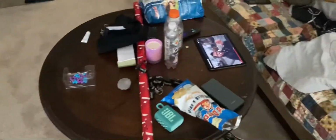Got a whole bunch of crap on my desk. My girlfriend did that. I was planning on getting a tripod today so that I could do more recordings here, but just didn't get around to it yet. Got to clean up the table a little bit. Got the iPad Air. Camera conspiracies watching right there.